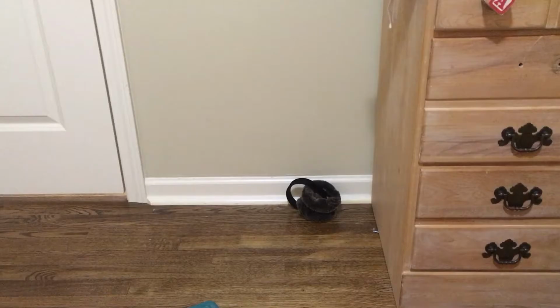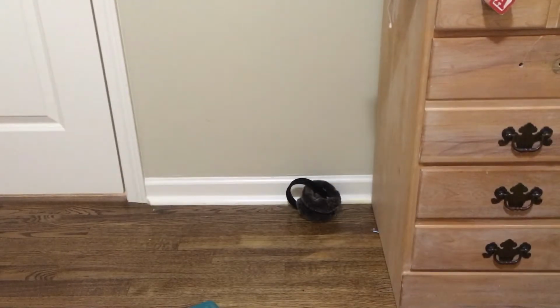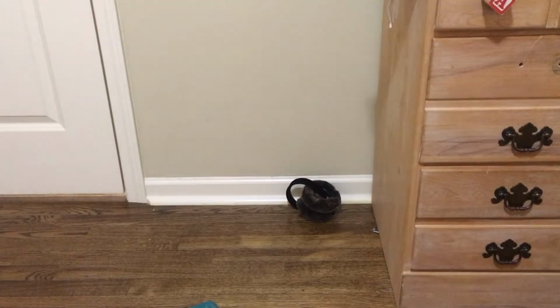And then I also have this little adorable pencil case. It was probably like a buck. So cute. I love it so much. And this is how it looks on that side. And then I have this box.